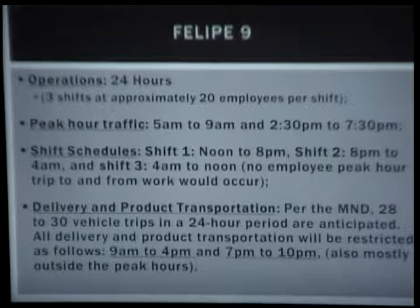These work shifts will remove employee and delivery trips from peak hour periods, and also all delivery and product transportation will be restricted to the hours of 9 a.m. to 4 p.m. and 7 p.m. to 10 p.m., also mostly outside of the peak hours, normal daily activity for deliveries. And product transportation will encompass a total of 28 to 30 vehicle trips in a 24-hour period.